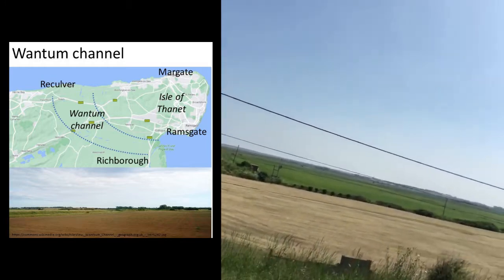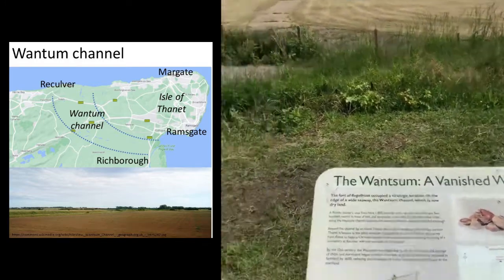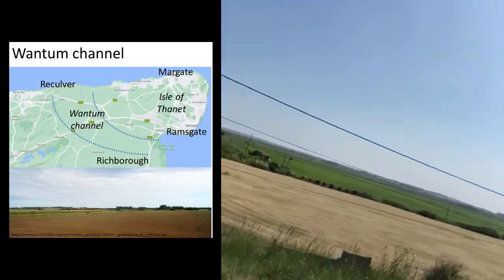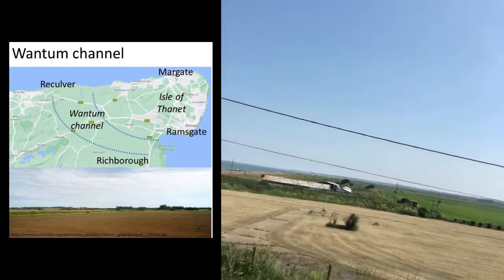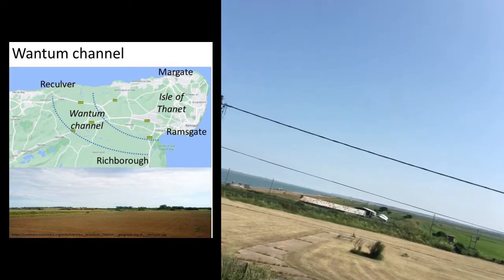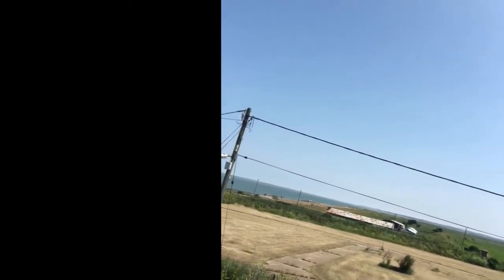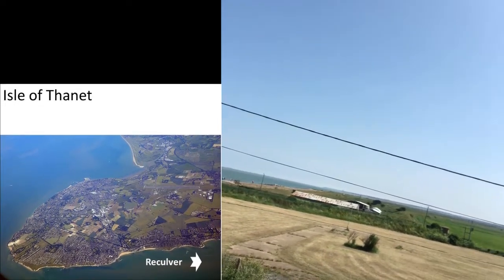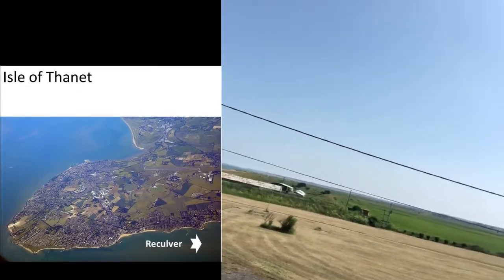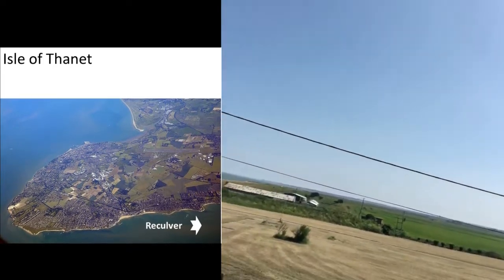And essentially, what we can see here is a billboard, as it were, or a sign telling us a little bit about the Wantsum. Essentially, there was a waterway here. And as we look out to the east where Margate is, that was an island in the past, as recently as about 500 years ago. And that's why the area out there is known as the Isle of Thanet. It was not connected to the coast, certainly not in Anglo-Saxon times.